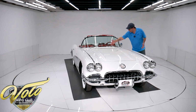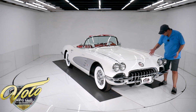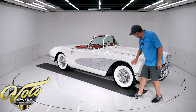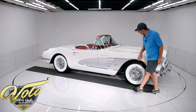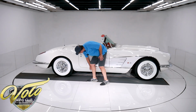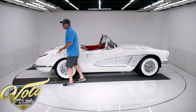The actual fiberglass. Straight, nice, fits nice, no issues. The hood fits real nice, flush, lines up real good. I don't see damage. A lot of times they're damaged around here because the tires come off or they hit. This is all real nice. I don't see any issue with the body. Fits real nice. All this lines up as good as can be expected.